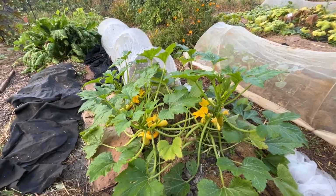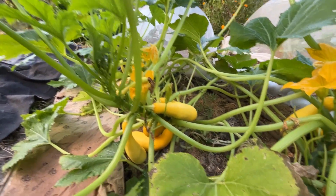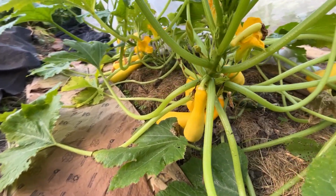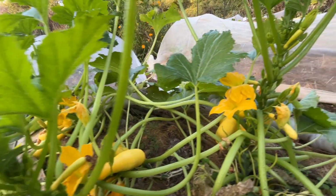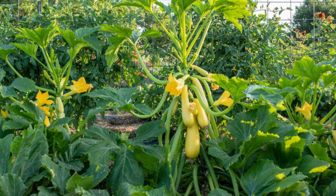The first being that its petioles are completely smooth. So the older I get, the more I have trouble with getting in and picking zucchini and summer squash. If they have any spines at all, they really, really irritate my skin. This one, again, super smooth. Doesn't scratch, doesn't irritate my skin, doesn't scratch up the fruit when I'm pulling it off of the vine. So that's really nice. It also has an indeterminate growth habit.